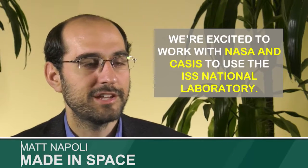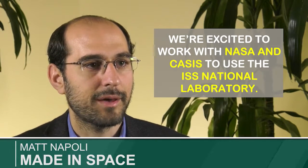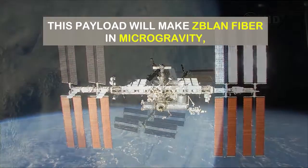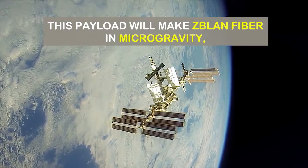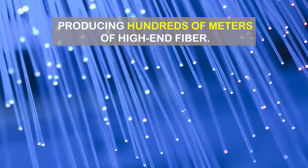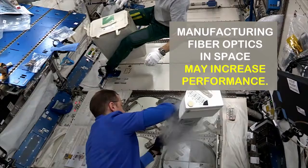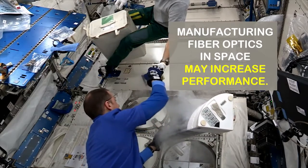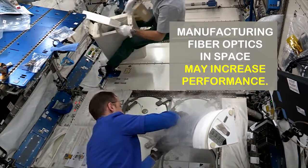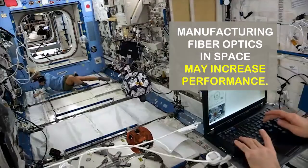We're excited at Made in Space to work with NASA and CASIS to use the ISS National Lab. Made in Space fiber optics is a payload to manufacture ZBLAN glass fiber in microgravity. It will produce hundreds of meters of very high-end optical fiber. Manufacturing fiber in microgravity has been theorized to increase the performance by creating a better product.